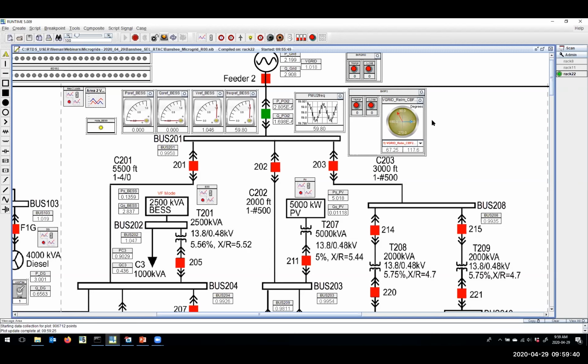By viewing this phasor diagram here, we can see the difference between the grid frequency and the voltage at the island. So we can see that the two phasors are similar in magnitude, but you can also see that there's a relative velocity between the two phasors, which indicates a difference in frequency.